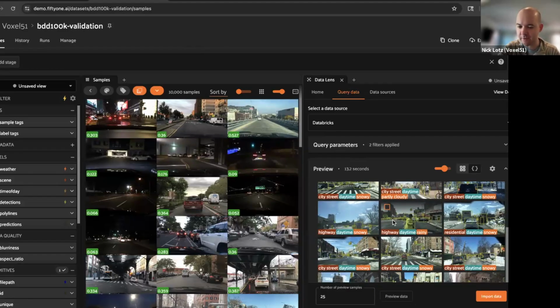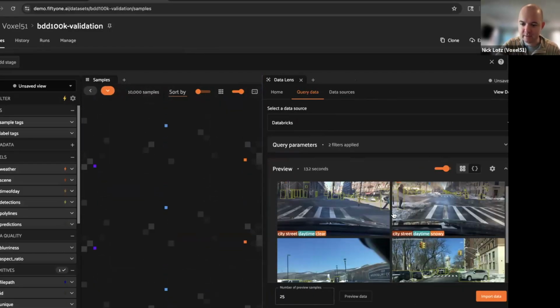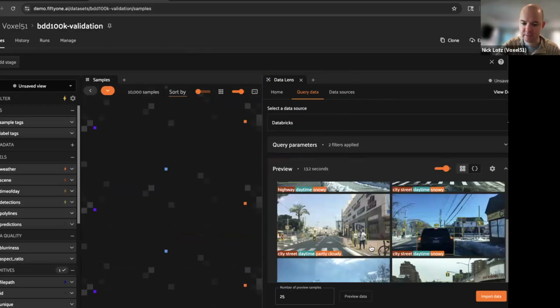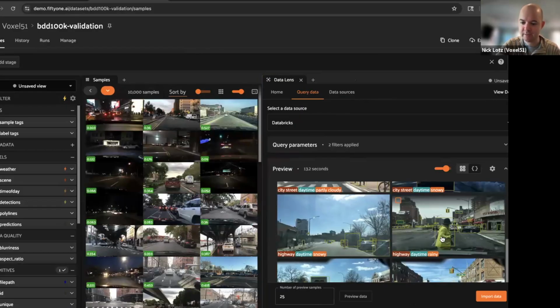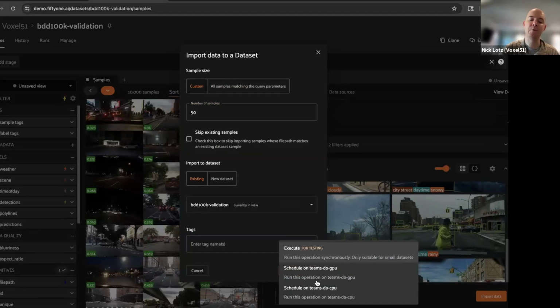We can see it's kind of hard to tell. I will open this up a little bit. There we go. If you're able to see, we can see definitely there are pedestrians detected here. The conditions are bright. And then I can choose to import either all the samples matching the query parameters or a certain number of samples that match that condition. So maybe 50, for example. And then I can import it in the foreground or schedule it on a connected cluster.